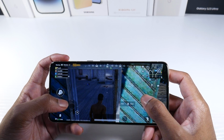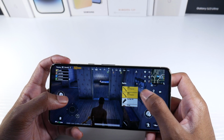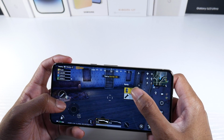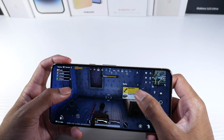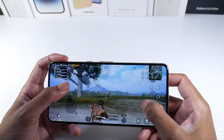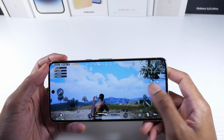Speaking of specs, you do have 128 gigs of internal storage, and then you have 12 gigs of RAM on the base model as well. So like I said, very fast phone, multitasking, doing whatever. You're going to have a really great time gaming on here and just going in and out of applications.